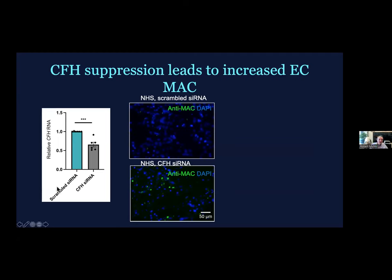So again, here's the relative levels of complement factor H with the siRNA compared to scrambled RNA. And if we label with the anti-MAC antibody after exposing cells to complement intact serum, what we see in normal cells is relatively low labeling with MAC. There are a few cells. But if we suppress locally synthesized complement factor H, we see an increase in MAC. Now, anytime you show somebody a fluorescent image, it's possible that I just put the microscope where I wanted to. And so we always try to quantify these things.